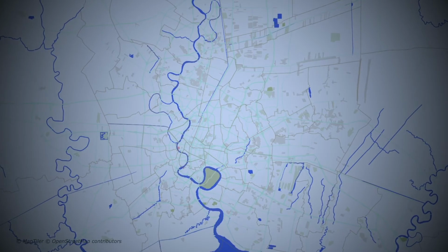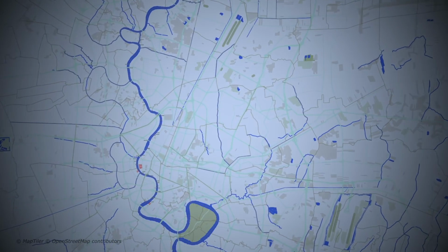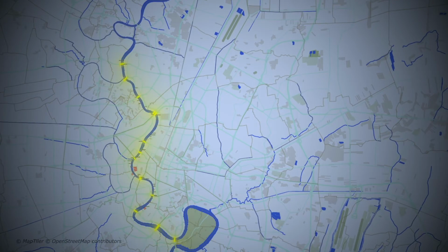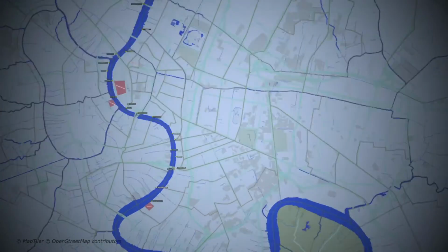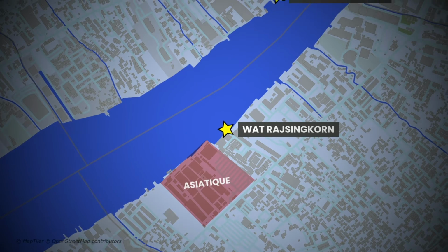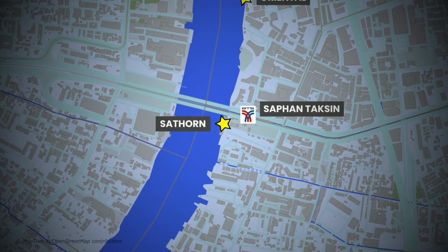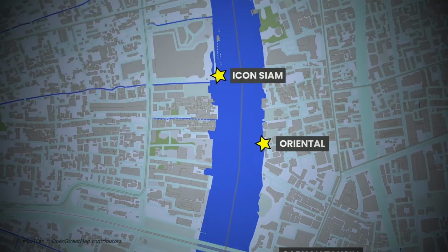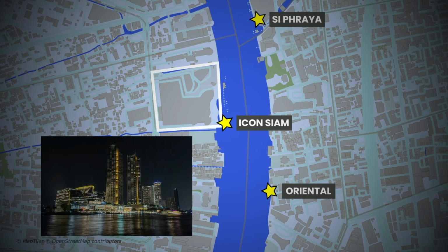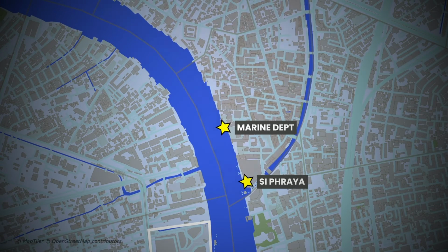Now that you know how to use the river boat, let's look at the route and piers on this map and find out what there is to see in the area besides these 13 bridges. Let's start in the south. There's the Asiatique amusement area with the Ferris wheel. Then comes the central pier with SkyTrain connection. Shortly afterwards, the stunning Icon Siam shopping center. The marine department is the gateway to Chinatown.